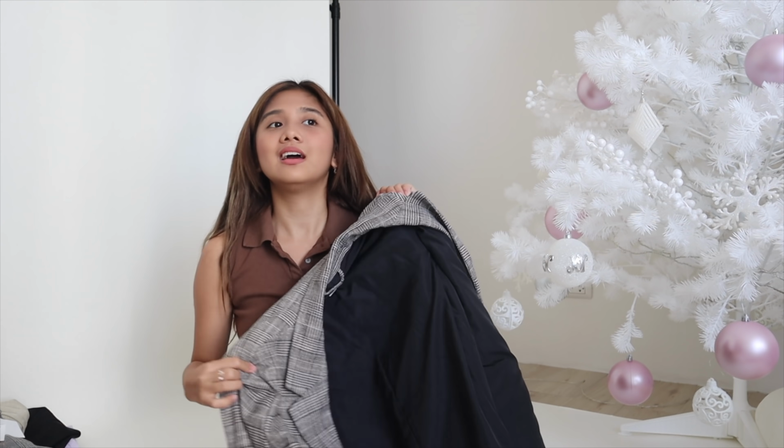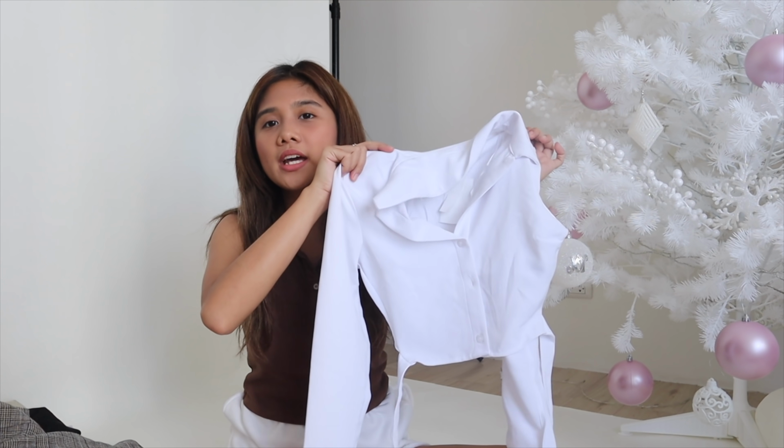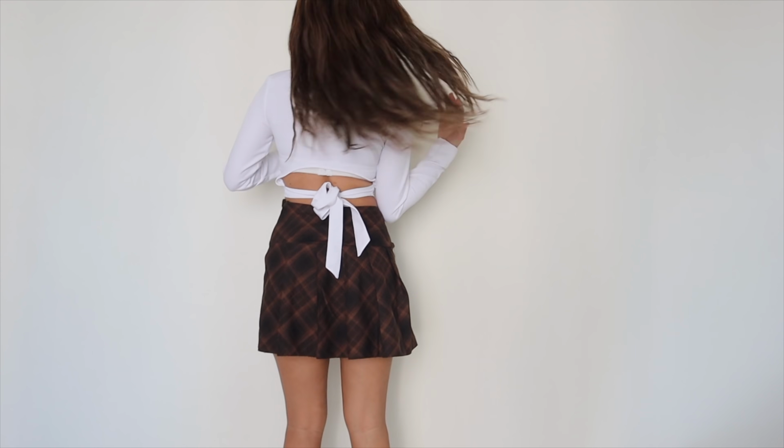And I noticed that blazers elevate any outfit. Like, you could wear a pair of jeans and a plain tank top, but with this one, you look so sophisticated. White crop long sleeve top. It ties at the back, which makes it so unique.